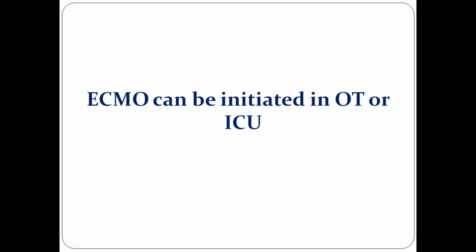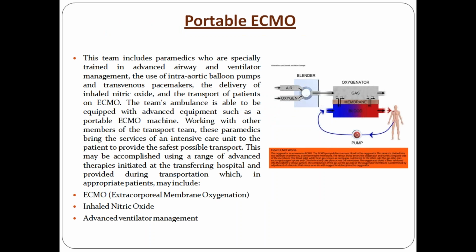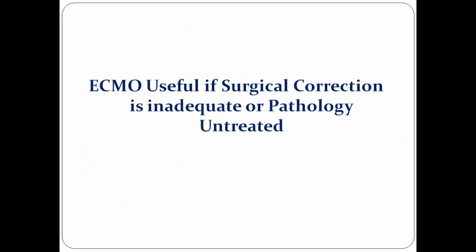Then the other myth is that ECMO can be initiated only in the operating room or in the ICU. It can be, although it has also been inserted in ambulances and in air transport, which is what the paramedics have been doing, outside India at least. Then, ECMO gadgetry is bulky. Well, now everything is being miniaturized. So for ECMO transport, you have much smaller equipment. The oxygenators are small, the centrifugal pump is small, and the tubings are not too cumbersome.